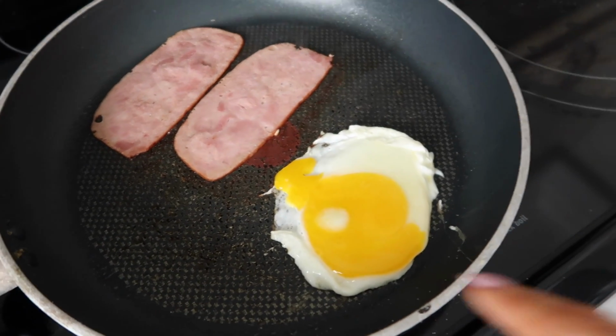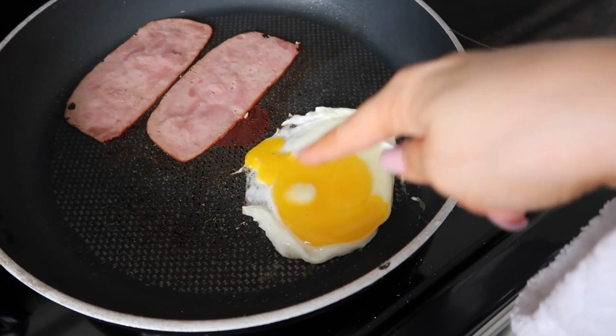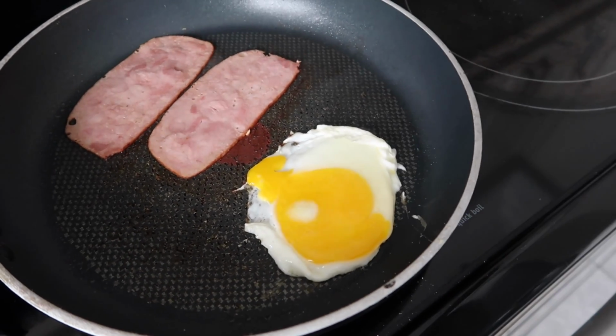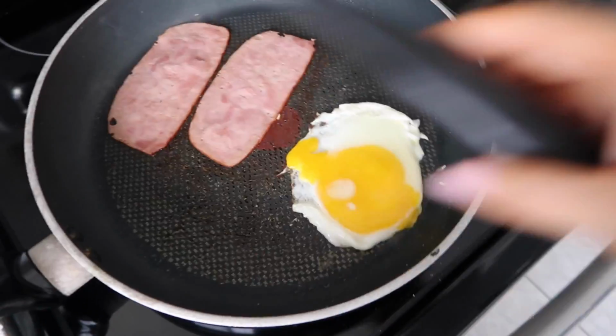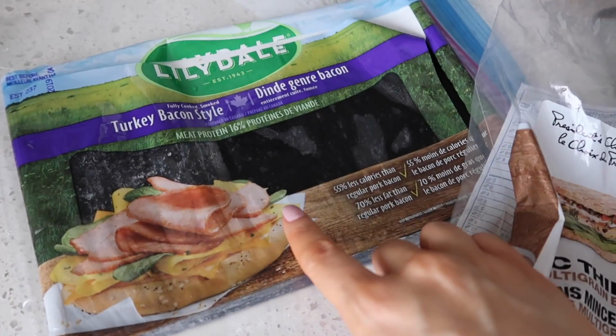Oh my god, I'm super excited. We have everything kind of cooking up in here. My egg yolk kind of broke, but I was like, you know what, that's perfect because I get the yolk all over the egg once it's inside my sandwich. And I have my 2 Lilydale turkey bacon on the side. They're 30 calories each.